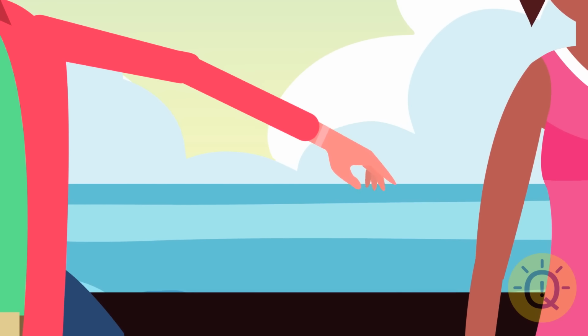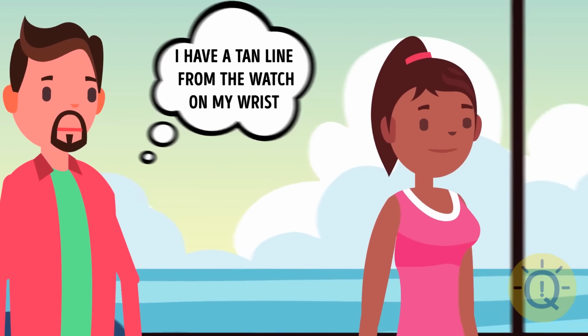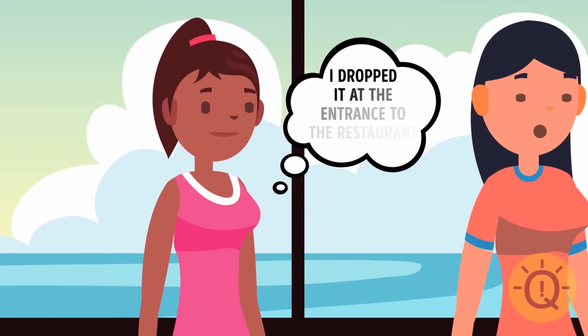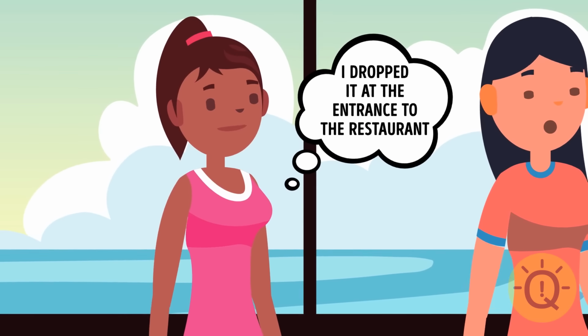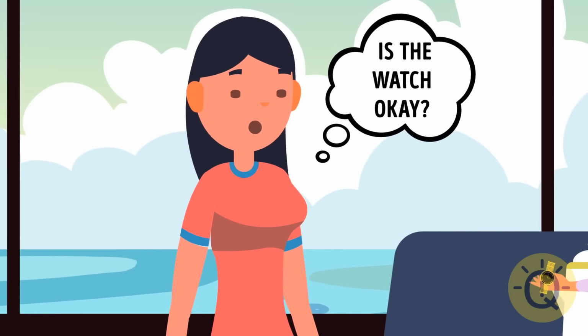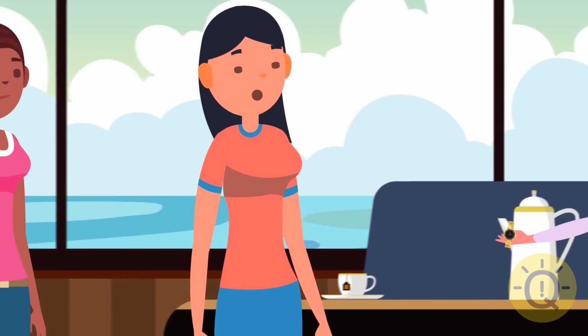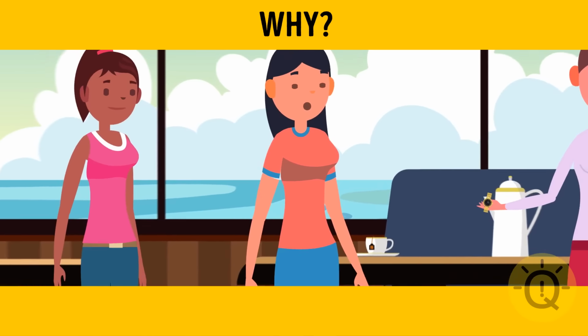Roger showed Lola the tan line on his wrist and asked her to give him the watch back. Mary said she remembered dropping the watch near the entrance of the restaurant and wants it back. Susie kept asking if the watch was okay and if it was working. Lola decided that the watch belonged to Susie. Why? You've got 10 seconds.